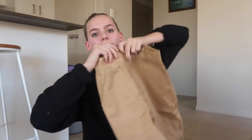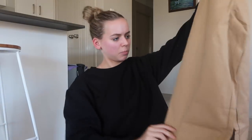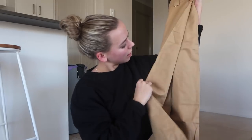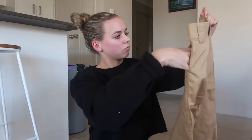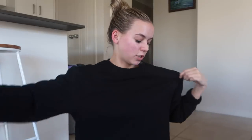Oh, I also got the pants in this color, but they're just a tan colored pair of pants that are the same. These ones don't have pockets on the side, but they do have pockets up here. I kind of like the look of these ones better. They're a little bit different, but I'll see how they look when I try them on. Those will be really cool to wear to a festival in winter.